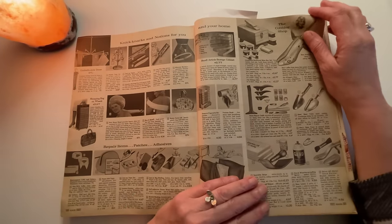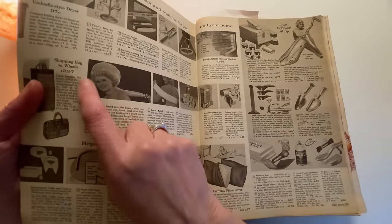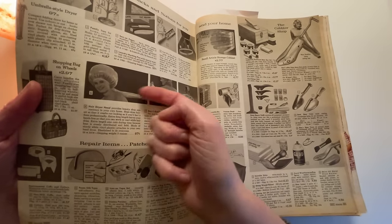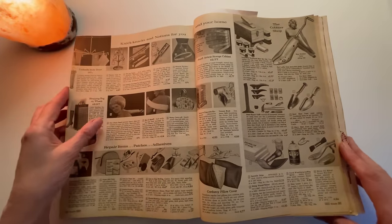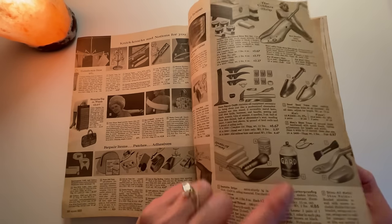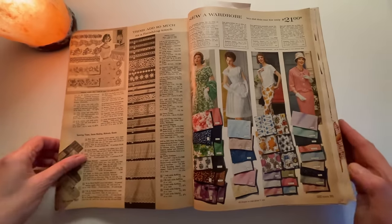Knickknacks and notions for you. Look at this lady. She's got this hair dryer on her head, and it's got like a plastic bag and you blow your hair dryer in there. I think we looked at this because I remember looking at that. It's kind of crazy. Guard weatherproofing spray. I remember using something like that.